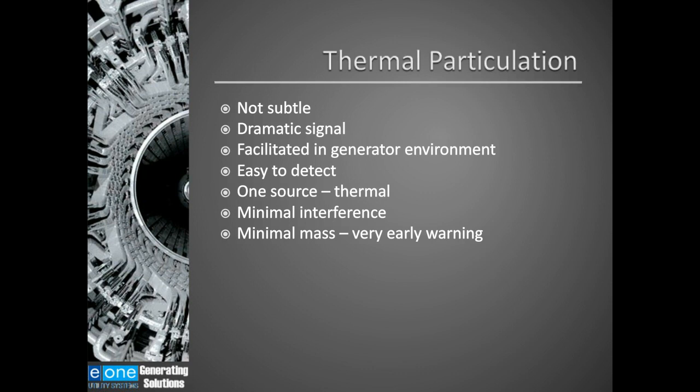Because a generator is sealed, at least in the hydrogen-cooled generator, the submicron particles are contained within the generator, which makes it easier for them to be detected. There's only one source for submicron particles in a generator, and that's thermal. There has to be a hot spot or overheating. You cannot create submicron particles by vibration or oil whipping off of a rotor. There has to be a hot spot in the generator to cause these submicron particles to occur.